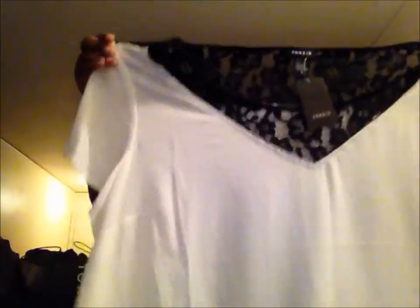I purchased it in a size 2 at $38.50, but I think I had a coupon, of course, with this. It kind of fits a little big. I probably could have sized down, but it's okay.